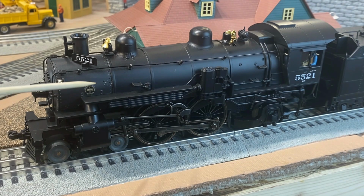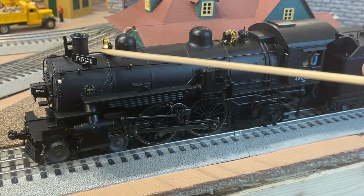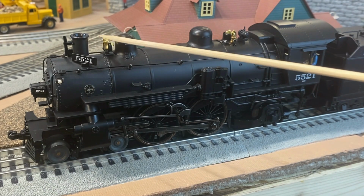Here's our builder's plate. Here are the number boards on top of the boiler. Here's our stack. I'm not really sure what this item right here is or what it's for. If someone viewing this video knows and would like to put that in the comments, describing or telling us what this is, I'd really appreciate it. Here's our bell. It does swing, but it's not what they refer to as a swinging bell. It's not automated. It's manipulated by hand, but that's as far as it goes.